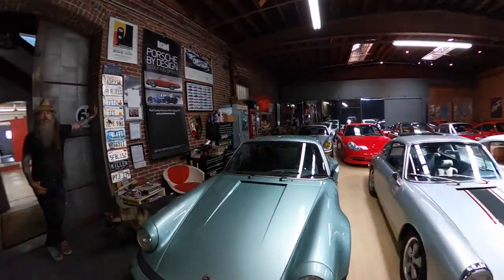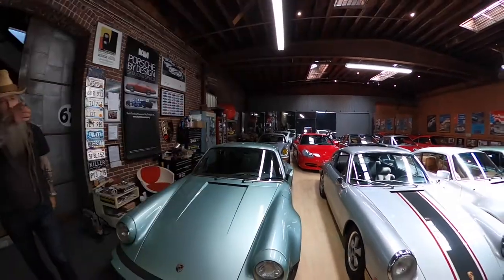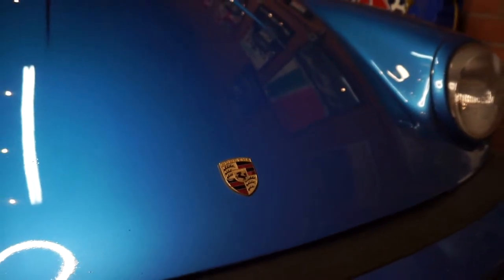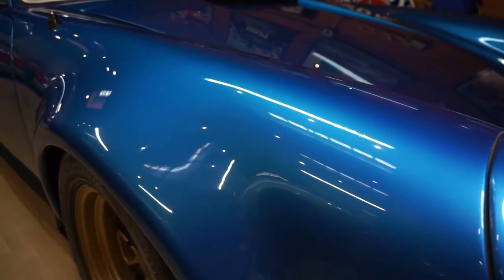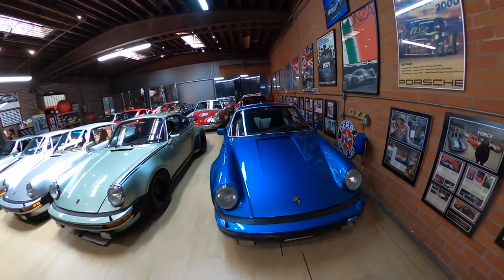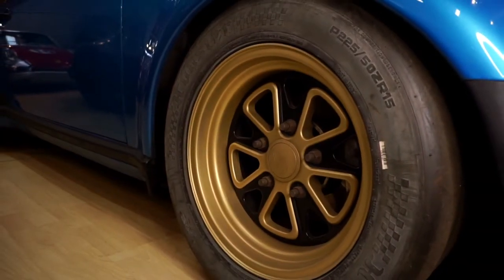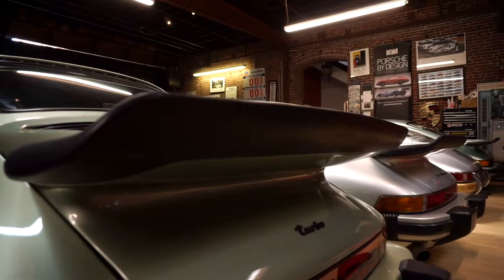What's your favorite color? I'm a bit of a blue guy. Okay. And obviously Porsche's done quite a few blues. Yeah, go check that one out. That's a '76 Euro Turbo 3 liter. That was actually Swiss delivery, sunroof delete, Minerva blue, white interior. And this is the first car that ever got my first set of outlaw wheels. Those we debuted in 2014.